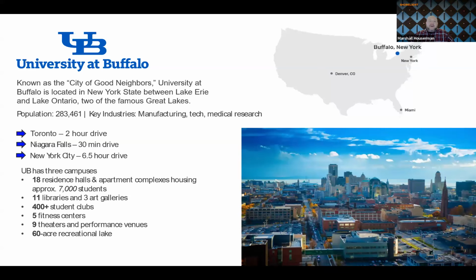There's also a lot of campus opportunities for students as well. With 18 residence halls, over 11 libraries and art galleries, 400 student clubs, it very much is a campus feel where students really are connected on campus with each other. Very similar in some ways to Auburn, except Auburn, I think, is even more of what we think of when we think of a college town, in terms of the football stadium where you saw all the people gathering for football on Saturday, and you saw the way that everyone on campus is really invested in the university, and the city and surrounding neighborhood are as well.